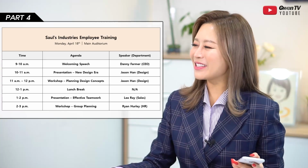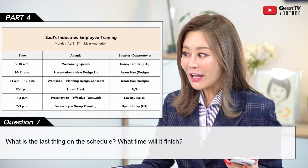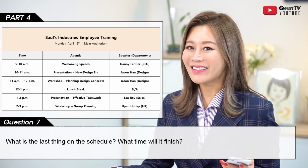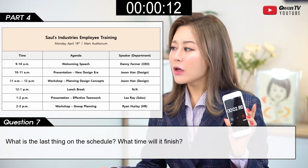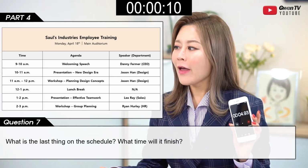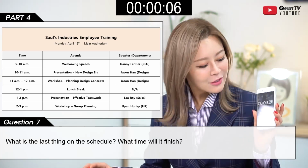So here goes the first question, guys. What is the last thing on the schedule and what time will it finish? Last thing, duh, not the first thing, please. At 2 p.m., there will be a workshop on group planning and it will finish at 3 p.m. So please remember that. Okay.